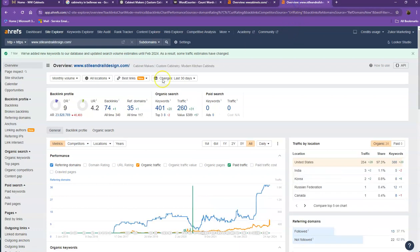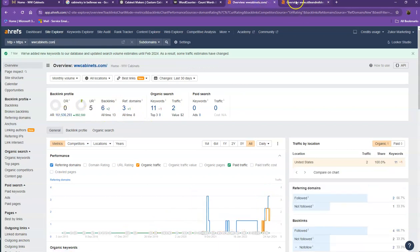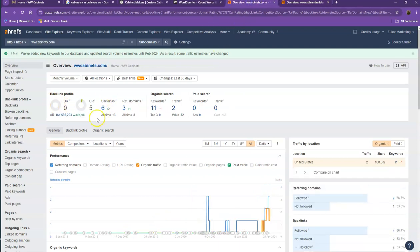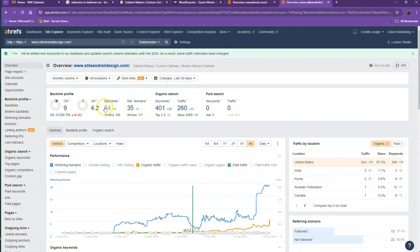Let's go ahead and take a look at your competitors' numbers. So with DR and UR, it actually shows that Google finds their website much more trustworthy, however, you do have a stronger website. Their edge is also with the backlinks and keywords, and that gave them more traffic.